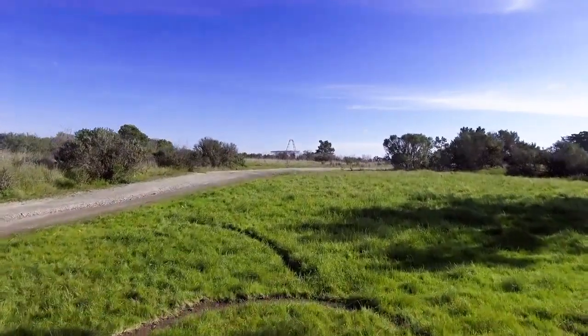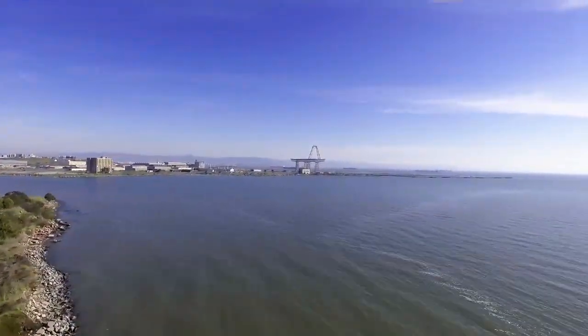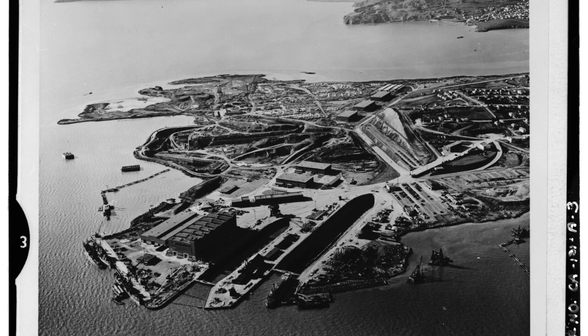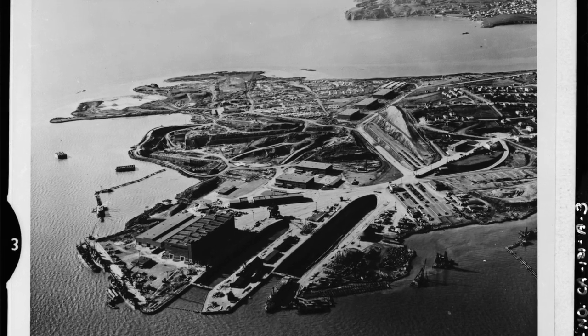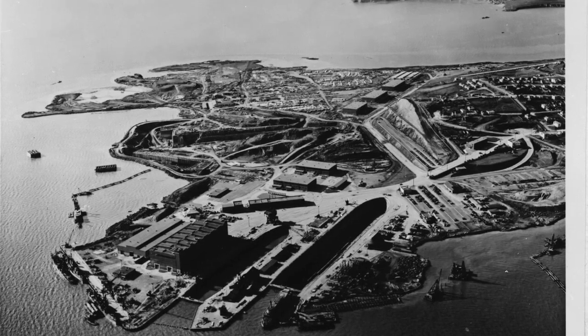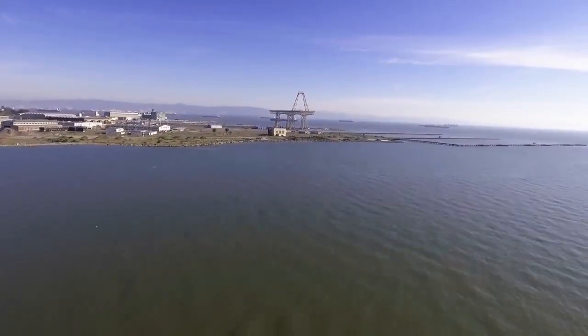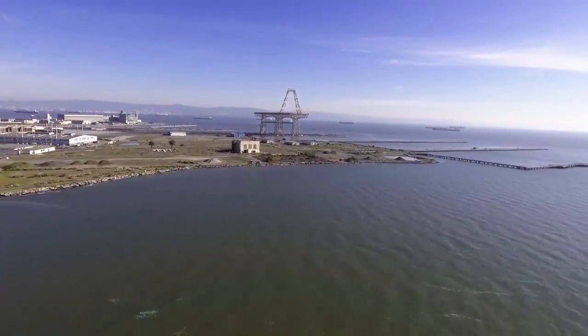Hunters Point is a former Navy shipyard located on 638 acres of waterfront in the southeast corner of San Francisco. It was purchased by the Navy in 1940, a year before the attack on Pearl Harbor, and it was used commercially for some time. But after World War II, the shipyard was repurposed into the U.S. military's largest facility for applied nuclear research.